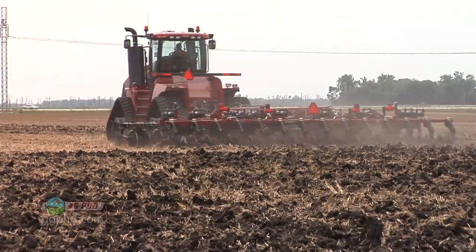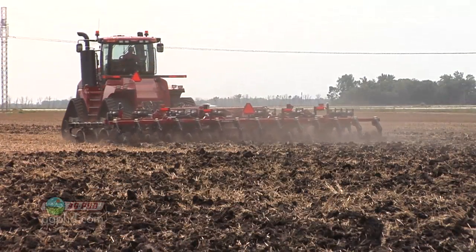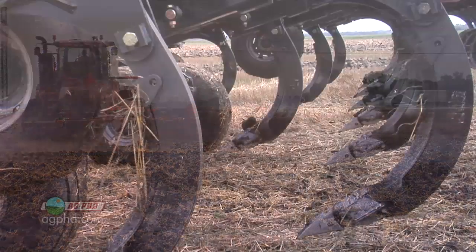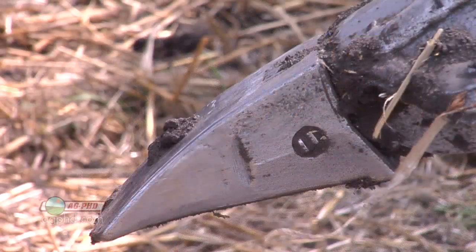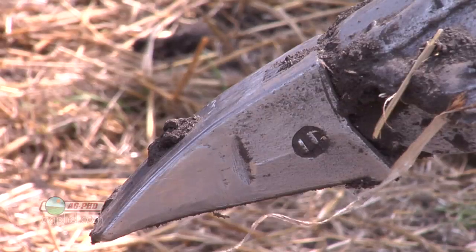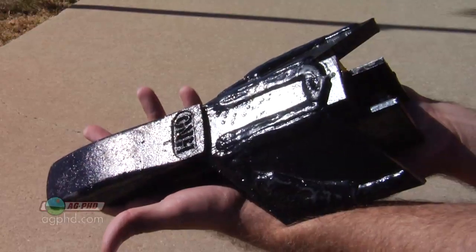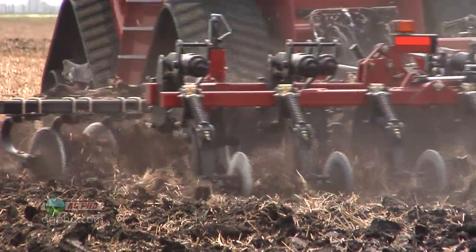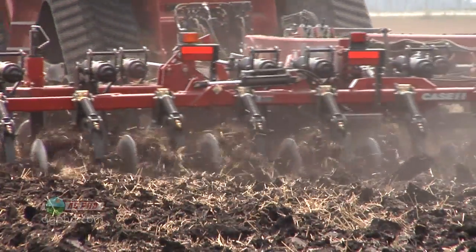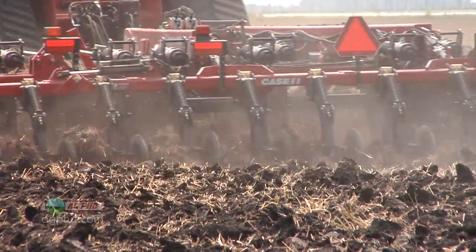Now, a good tip that many farmers use is they'll bring some extra points along with them. That way they've got a new one to compare. So when they go from field to field, they'll just take a look and say, I wonder how I'm wearing out on my tips here. They'll bring the new one out, hold it up next to the old one. If it starts to look too round, then it's a good time to replace those so you don't end up with some compaction out in your field and not doing the job that you want.